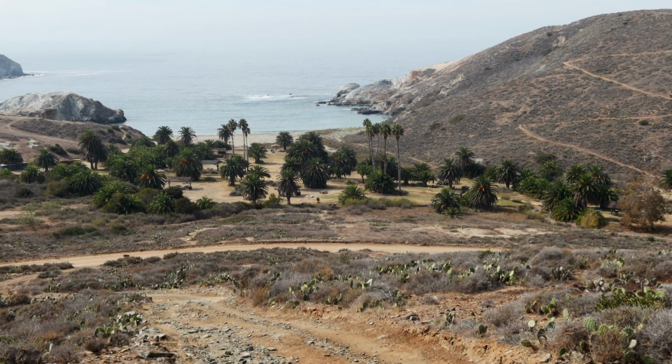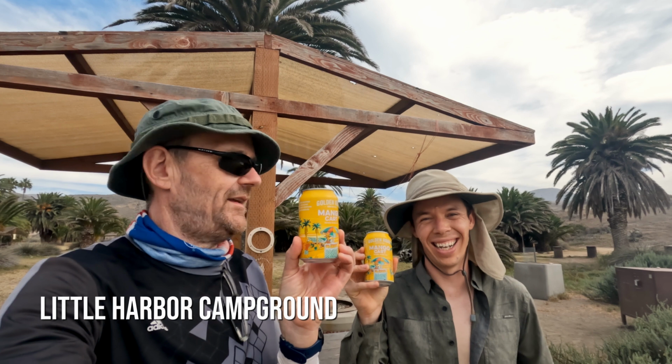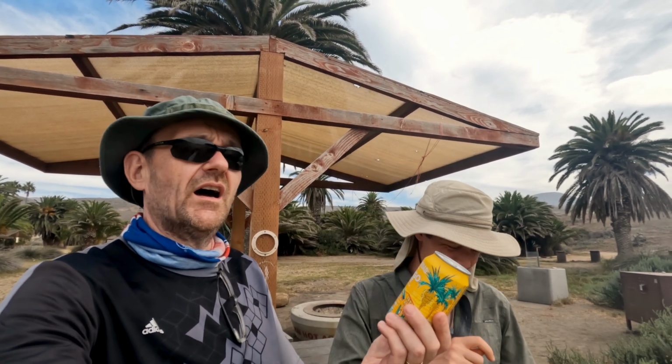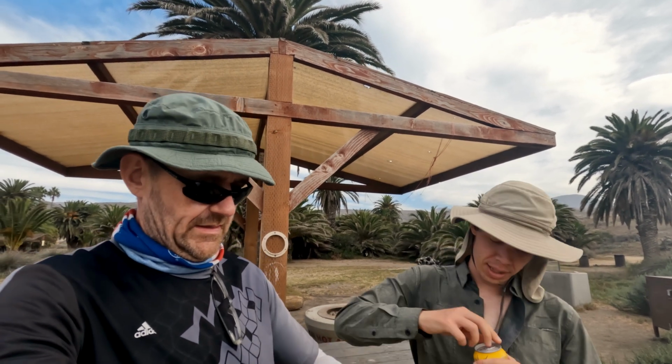Everybody, Little Harbour, just the time for a little rest stop. We got upsold some beer by the guy at the airport, so we'll call it a cantina. We're gonna crack it open. It's a mango cart, so it's got fruit in it, so it's healthy or something. That's right, healthy beer.